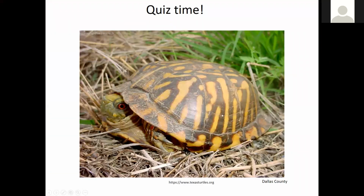You see yellow radiating lines, which certainly make you think this might be an ornate box turtle. But remember, sometimes the three-toed can also have these yellow radiating lines. But this carapace looks really flat on top to me. And remember, the three-toed would be a little more keeled, and there'd be good.